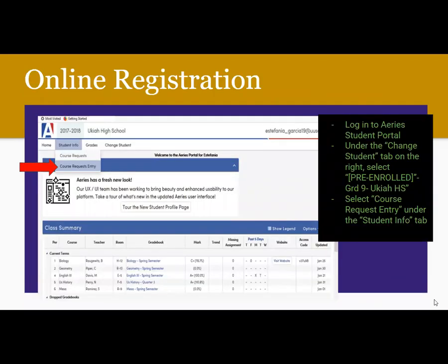All right, everyone. In this step, you will need to log in to your Aries student portal. Here you can see a screenshot. It is from the 2017-2018 year, so it may not look exactly the same, but the steps are similar. You may have your tabs up on the top, or you may have them to the side, but all the same, we will continue with going to the student change tab. Under the change student tab on the right, select pre-enrolled grade 9 Ukiah HS. There, you should see a tab where you can select course request entry underneath the student info tab.